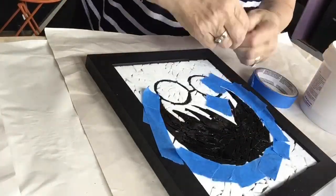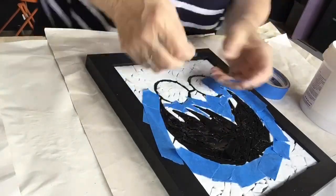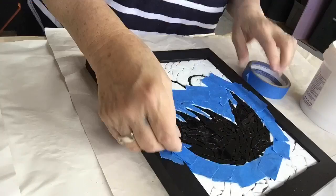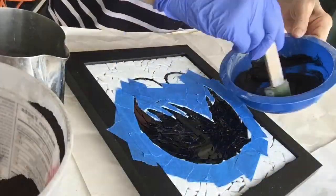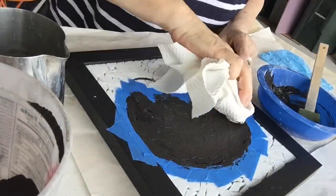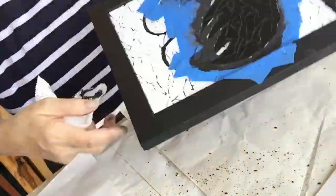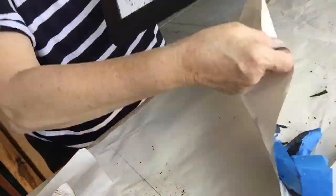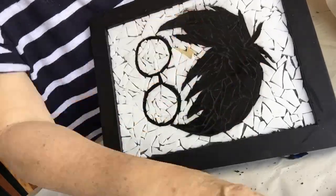I'm taping the hair because I want the hair grouted in black. It's more work to grout in two colors, but you have to on something like this. I taped around the hair and grouted the black, wiped it down, and I believe the next day you take the tape off so you can see it. Then wipe it, pick it, and play with some extra glue.